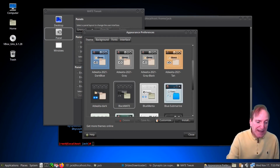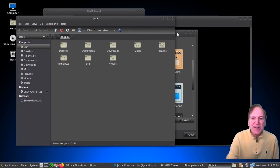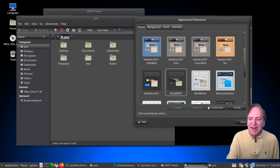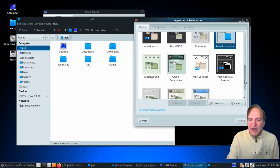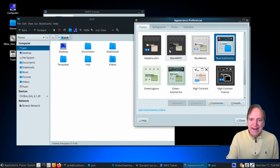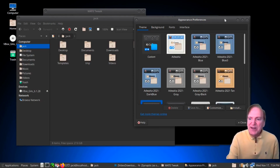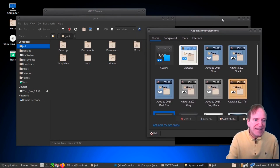Nice. Let me just open up the file manager so we can kind of see the changes reflected there as well. So we got our green folders up here right now. Then we got Blue Submarine. Cool. So really great looks here. I think I'm just going to pop into Adwaita Dark again. And notice the rounded corners here on the side. Very nice. I like the rounded corners.